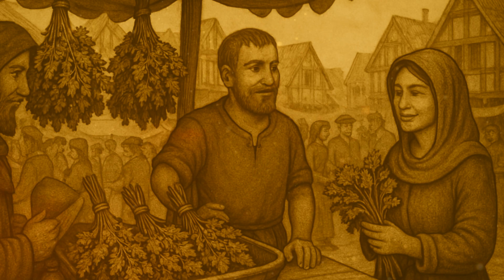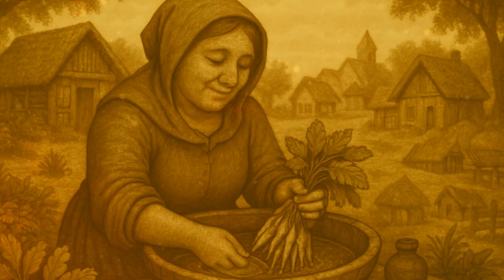Not a plant for the market, not a crop for the ledger, but a friend to the garden and a quiet king of the kitchen, waiting still in the forgotten corners of the land. Sea kale, the salt-kissed survivor.